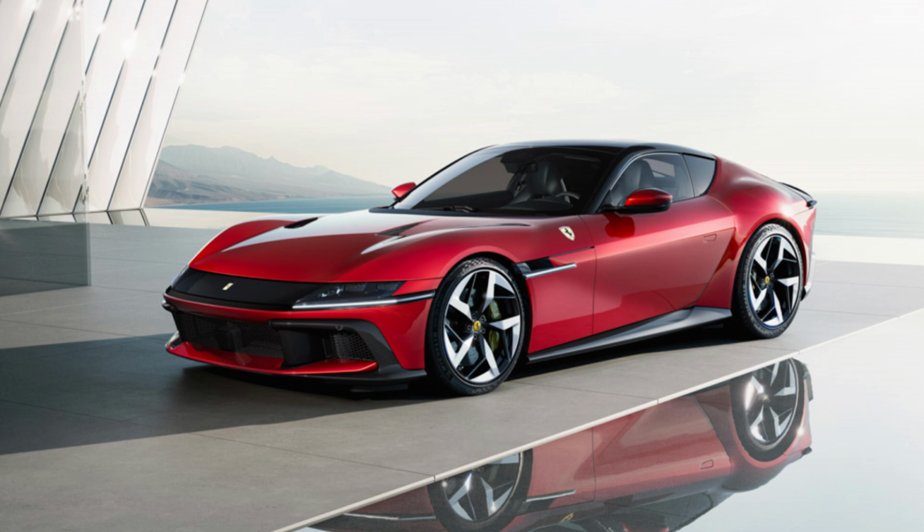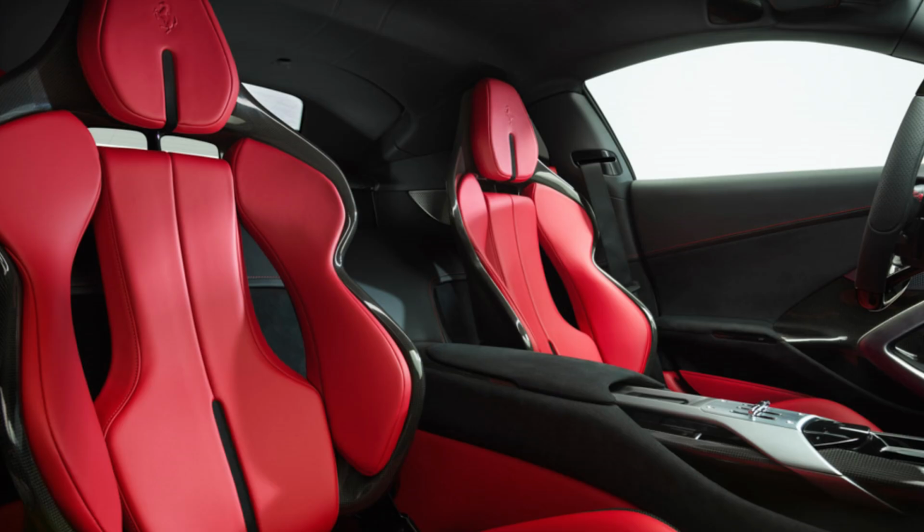Simple yet harmonious lines feature an integrated active aerodynamic device to guarantee peerless performance, a front-hinged bonnet that exalts the view of the engine bay, and the two twin tailpipes that have become a signature of Ferrari's 12-cylinder cars.